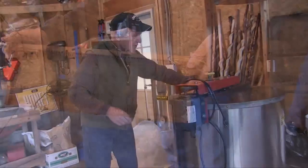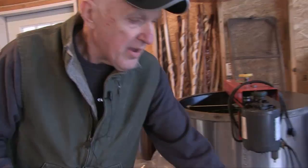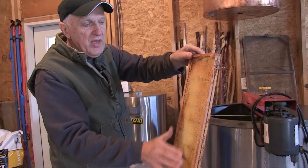This is called an extractor. And the frame, once the honey's on here and the wax capping is off, goes right inside, right in here.